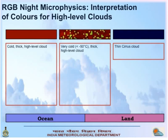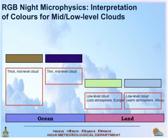These are the interpretations of the different colors. This interpretation is used as per international communities, and the same color scheme is used to identify different types of cloud. This dark brown color codes thick, high-level cloud, very cold, a thick high-level layer. Then the thin cirrus cloud is in blue color. Oceans and land can be seen, and these are the thick mid-level cloud in this portion, and this is the thin mid-level cloud. This is low-level cloud or fog. This is low-level cloud over the warm atmosphere of Africa.